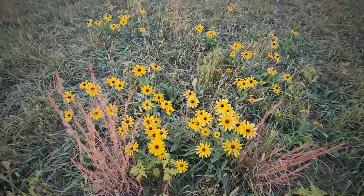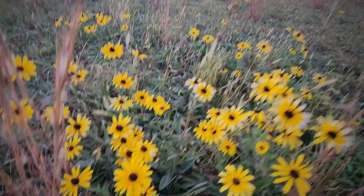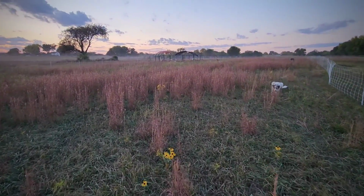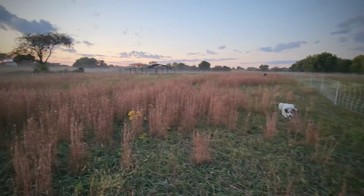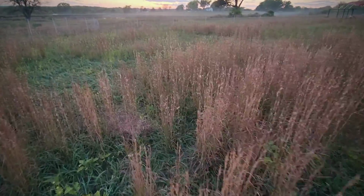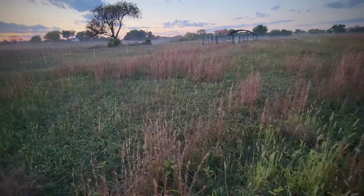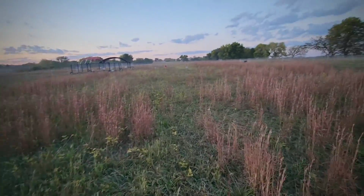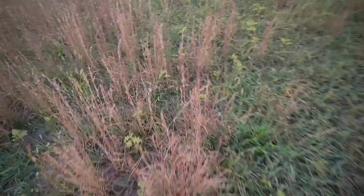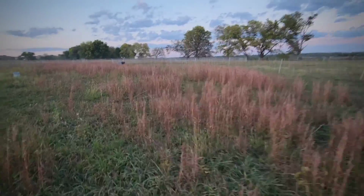We have these beautiful flowers here in the fall. They're starting to wilt a little bit, but boy, they're vibrant. So broom sedge is here in pockets. This is the thickest part of the field. It's not everywhere, but it definitely is here. So we're running the sheep. Part of the problem too is when this stuff starts growing real thick, it takes away ground space for real grass to grow.